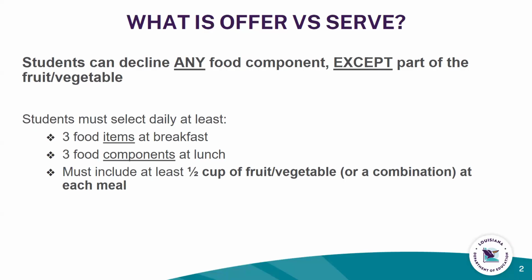What is offer versus serve? For a school utilizing offer versus serve, the student can decline any food component except part of the fruit or vegetable component. We will discuss breakfast and lunch throughout this presentation. But as a general overview, students must select at least 3 food items at breakfast and at least 3 food components at lunch. This must include at least a half a cup of fruit or vegetable or a combination of each at each meal.